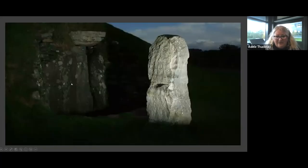This is Barclodiad, which is on Anglesey, a later Neolithic Bronze Age transition tomb, and you can see the spiral stone outside. Now, this stone was not upright when this tomb was excavated. This is also a reconstructed tomb.